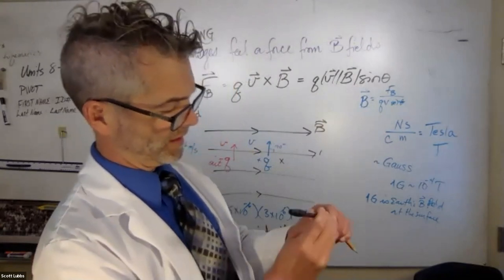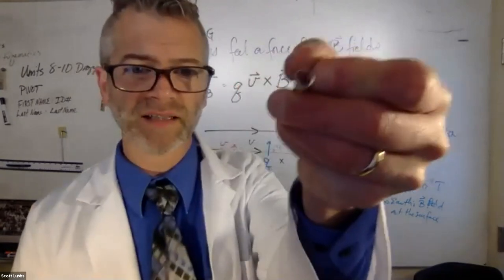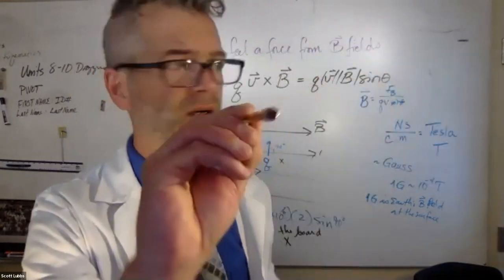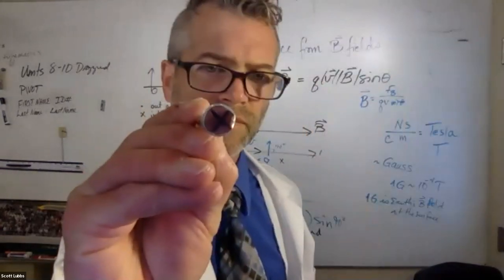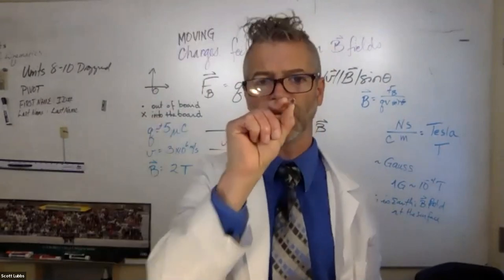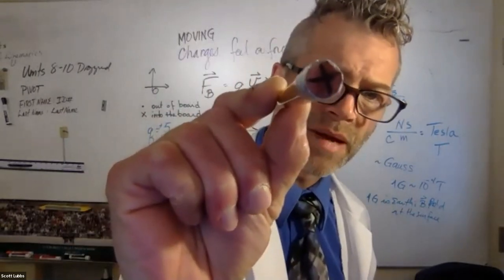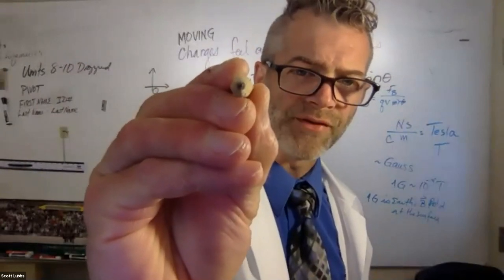So now there's my X, it points this way. Now my pencil is pointing at me. There is an X on the back of that. Now there is a dot. They point at the screen.